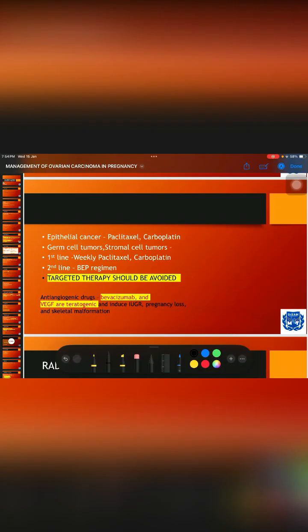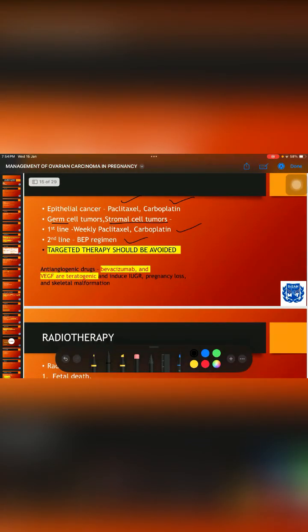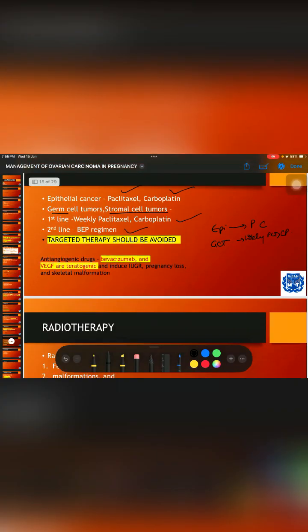Okay, so for epithelial cancer, you will be using paclitaxel and carboplatin. For germ cell tumors and the stromal cell tumors, the first line is weekly paclitaxel and carboplatin only, but the second line would be the BEP regimen. Okay, and targeted therapy should be avoided. You cannot give targeted therapy in pregnancy. Only for epithelial cancers, you can go with paclitaxel and carboplatin. For germ cell tumors, you can go with weekly paclitaxel and carboplatin. Okay, the targeted therapy should be avoided.